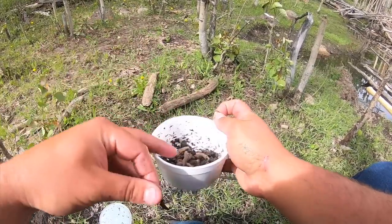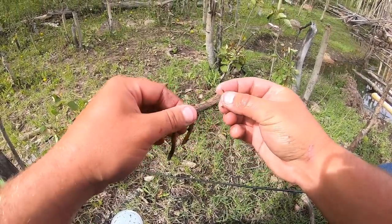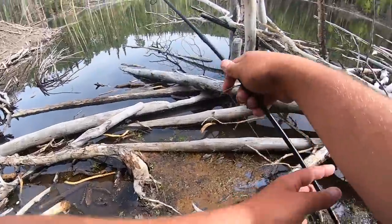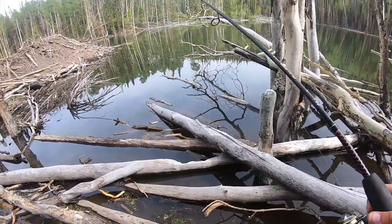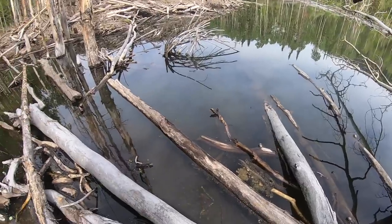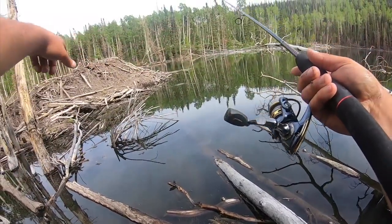Go ahead and get a new worm, since that guy ate the entire thing. I'm glad he at least got one good final meal, you know? All right, then I'm just gonna toss it right back in that same spot. I would think there'd be another one hanging out with him. Probably had a friend. Just right along this beaver dam here.